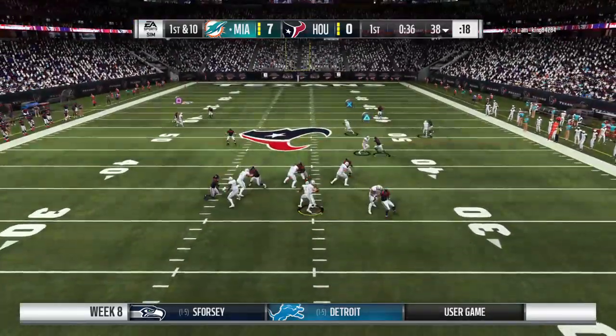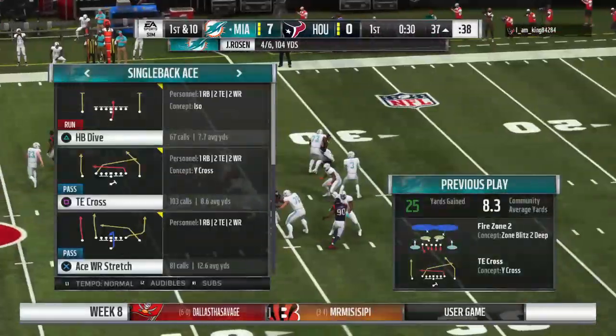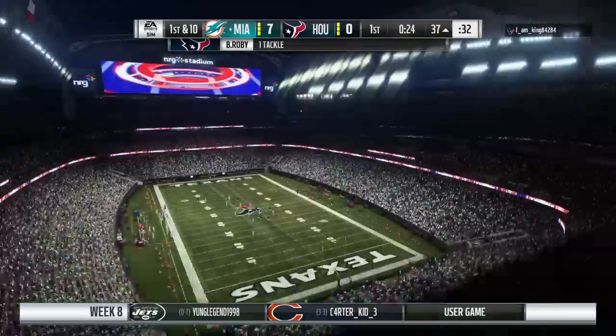Throwing now, Rosen on 1st down. That's caught by his big tight end, Mike Gesicki. And they'll get this well past midfield before being stopped just before the 35. A really nice gain of 25 yards.